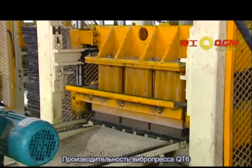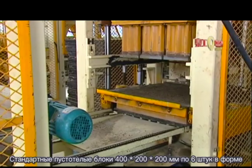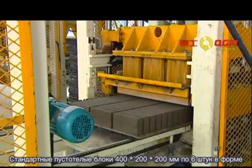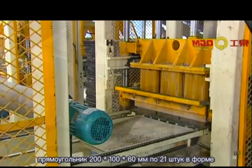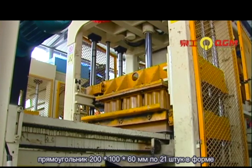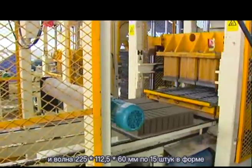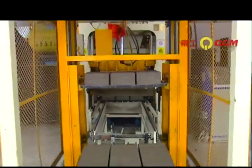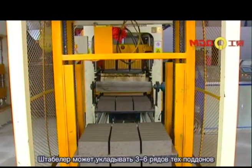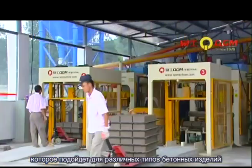The production capacity of a QT6 automatic block making machine: 6 pieces per mold for a standard hollow block, 400 × 200 × 200 mm, 21 pieces per mold for a hollow brick, 200 × 100 × 60 mm, and 50 pieces per mold for interlock, 225 × 112.5 × 60 mm. The pillar can stack 3 to 6 pallets, which is subject to different types of concrete products.